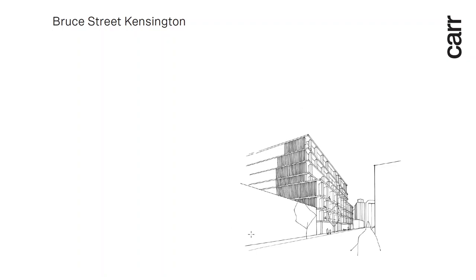It's an 8-level office building in the suburb of Kensington. Our clients came to us in 2019 and they are two siblings and they wanted a building that essentially read as one but could function as two separate buildings if they wish to manage or sell them off in the future independently.